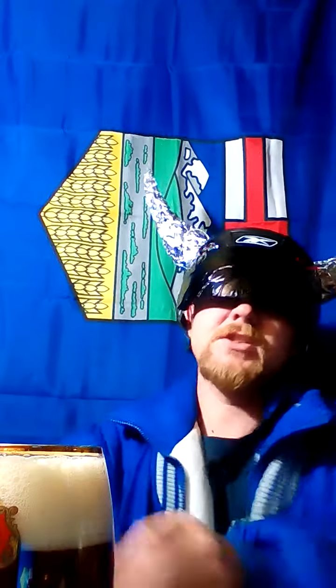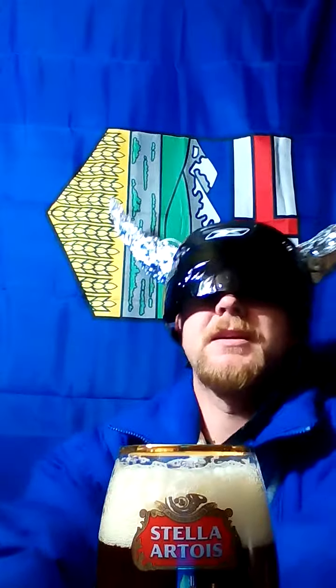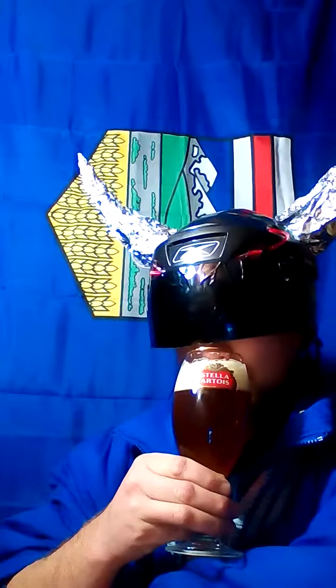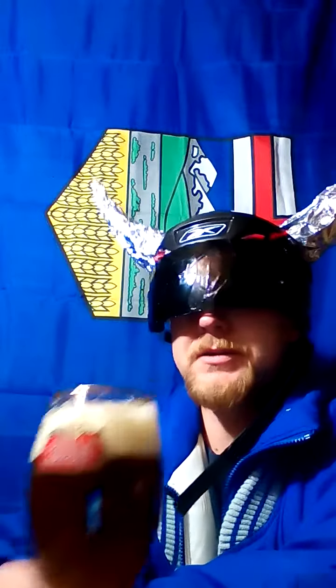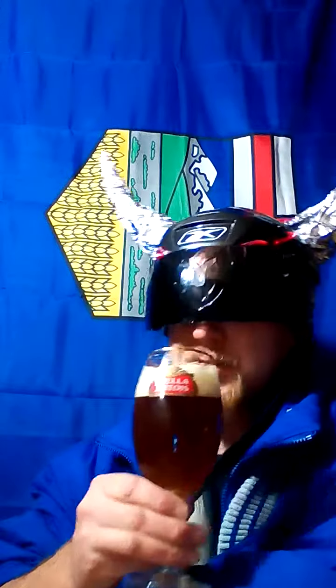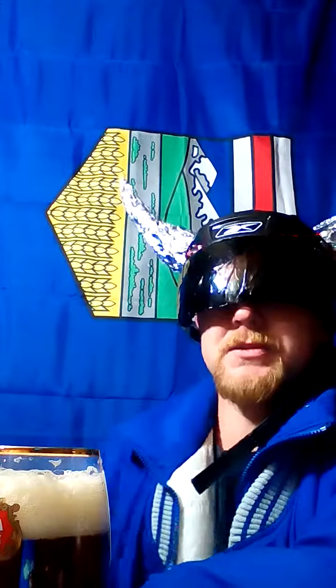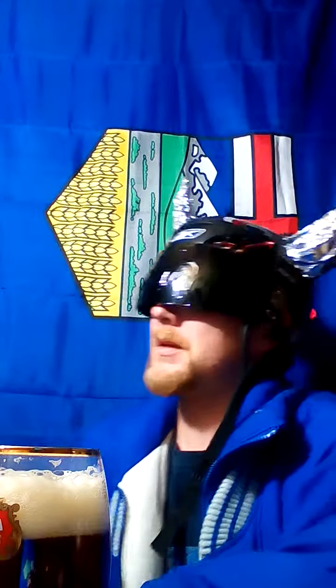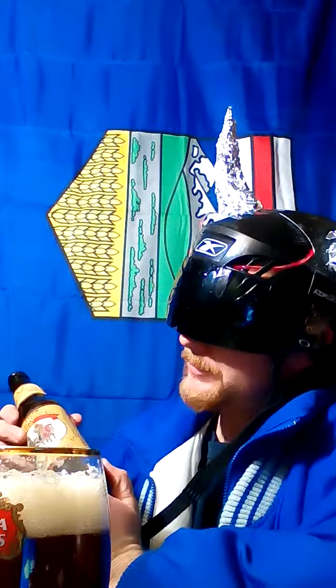Alright, so we can see it's a kind of a murky, rusty, brownish amber here. So, there's the headshot. It's not looking too bad from here. Alright. A nice roasty, sweet, kind of malty scent going on here. Almost smells like a Belgian yeast in here or something. But it says Irish style red ale, so I can't imagine there being a Belgian yeast in here. But I don't know. Like I said, it doesn't say a whole lot on here.